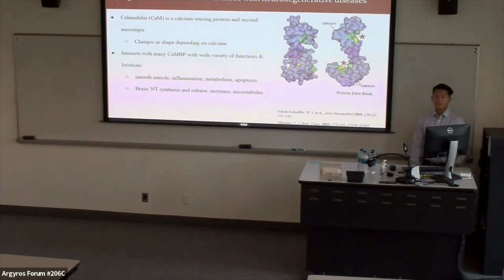Upregulation of calmodulin in those with neurodegenerative diseases. Calmodulin is a calcium-sensing protein and a second messenger, meaning that it plays roles in cell signaling and signaling pathways. Furthermore, it changes its shape depending on calcium, as seen in the image on the right. When it is bound to calcium, it is in its active state, and when it is not, it has a different conformation and is quote-unquote inactive.